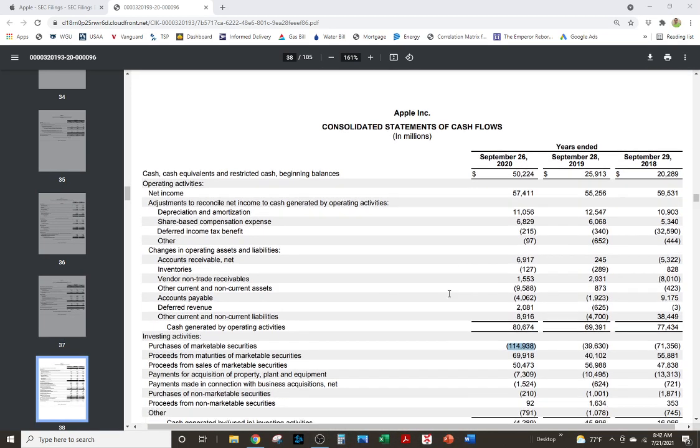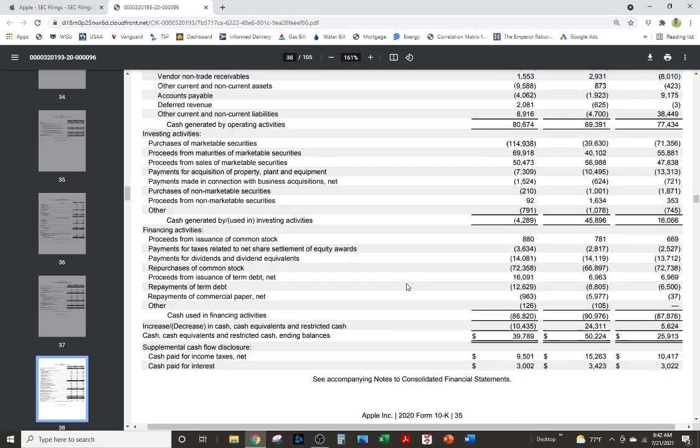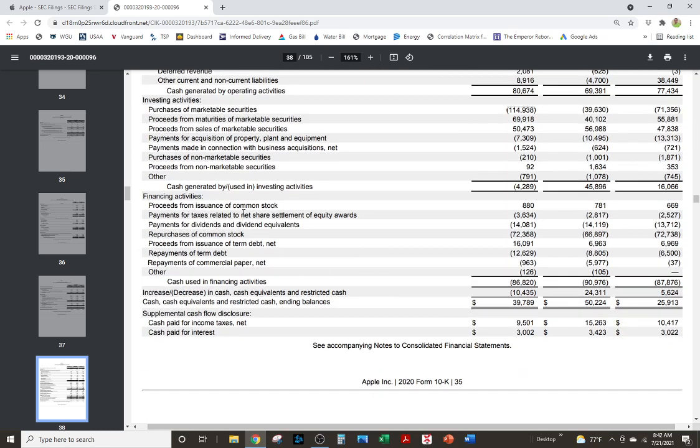And you can use that and you can look at how the business is doing on an operating level, what they're spending their money on, or the investing activities, and financing activities. These are all important and you have to understand what's going on. What I like about this, on financing activities, repurchases of common stock. That means they're buying back their stock, which helps the shareholders. And they issued a little bit of stock, but that nets out because they only issued this could have been from stock compensation. But they bought back way more stock than they actually issued.